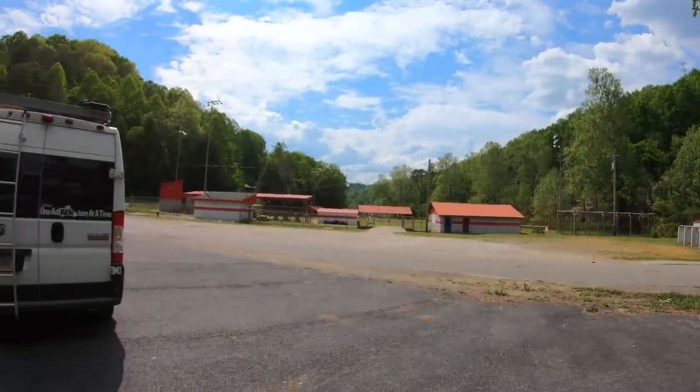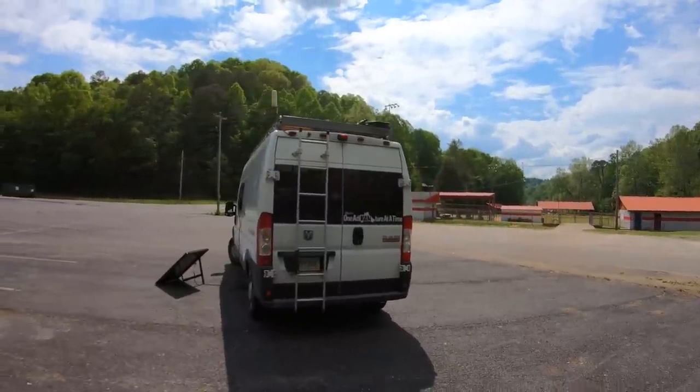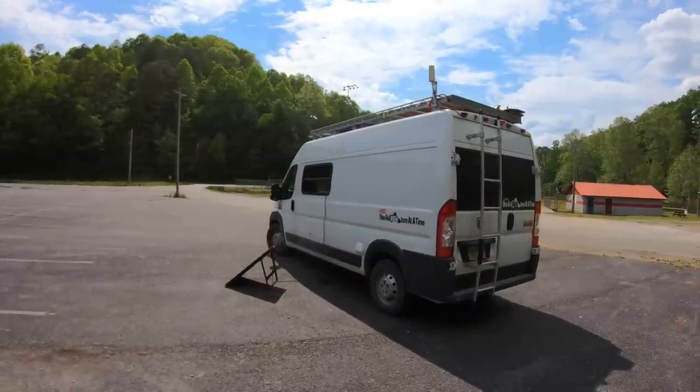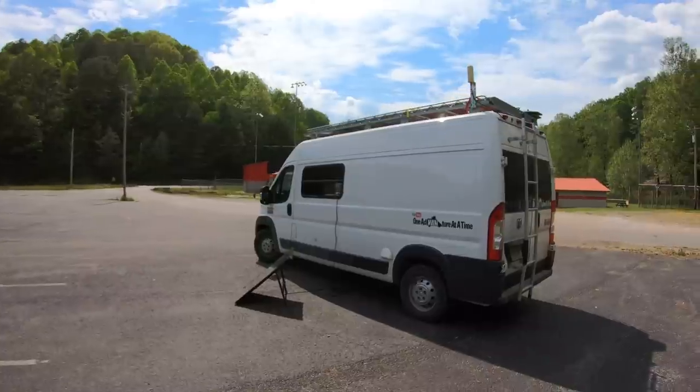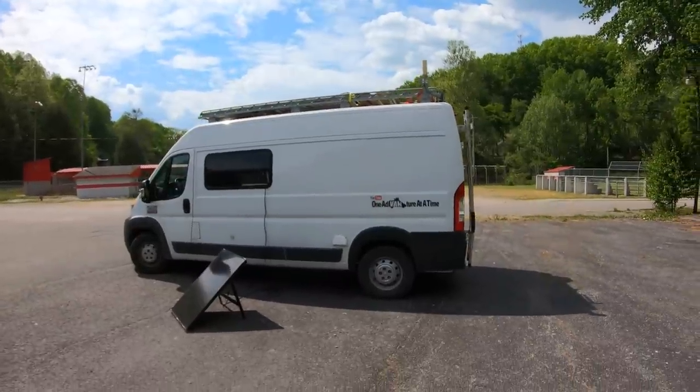We really love the camp spot that we're in right now because it's all shady and there's trees everywhere. But one of the problems that we have with that is we need sun. So we came into town today. This is the town of McKee. It's only about 6 miles away from our camp and we're recharging our solar panels.